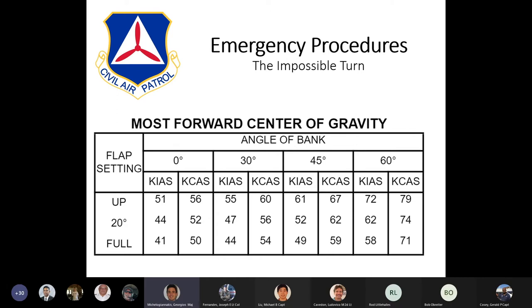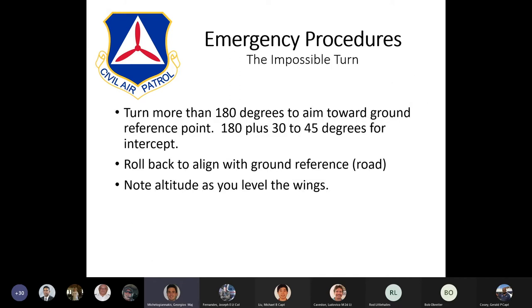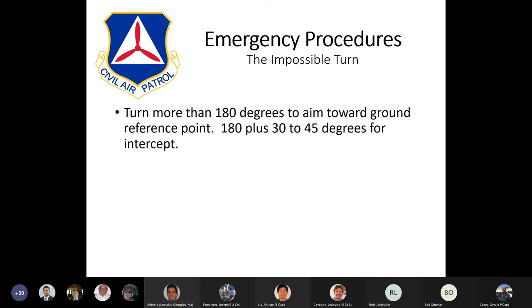So these are the stall speeds in a 182, with a G1000, with different bank angles. So let's try to stay above those, something like 10 knots. But starting off at a good best glide speed is good.